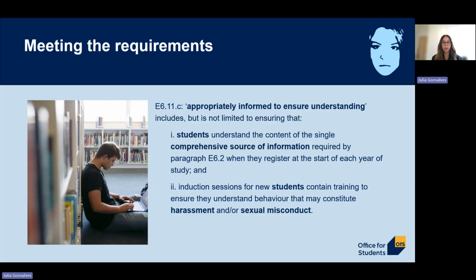These two requirements are a minimum, and you may choose to provide additional training to all or certain groups of students. For example, students who may have additional student-facing responsibilities, such as peer mentors or student committee members, or groups where initiation activities may be more common, such as sports teams, clubs, or societies. You're also welcome to provide training on a more regular basis.